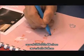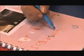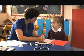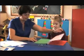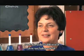And let's make that letter there a blue letter, because it's a clue letter, isn't it? I can swim. Well done. So having the blue letter helps them to find the start of the word.